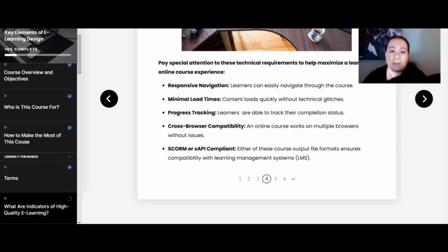Cross-browser compatibility. An online course works on multiple browsers without issues. I've definitely run into this in various situations: Chrome versus Internet Explorer versus Safari on Mac, a Mac computer or laptop versus Windows, and the operating systems. All kinds. This goes down your troubleshooting rabbit hole: if it's not working for one person, where is the problem? It could be a browser thing, a clear your cache thing, an update your browser thing, or that the software is not super friendly on that type of computer. If you're not techie, this sounds very intimidating, but be aware of it. And if there is someone on your team, or in a different department, who can help you think through these things, then by all means, that will help you out.